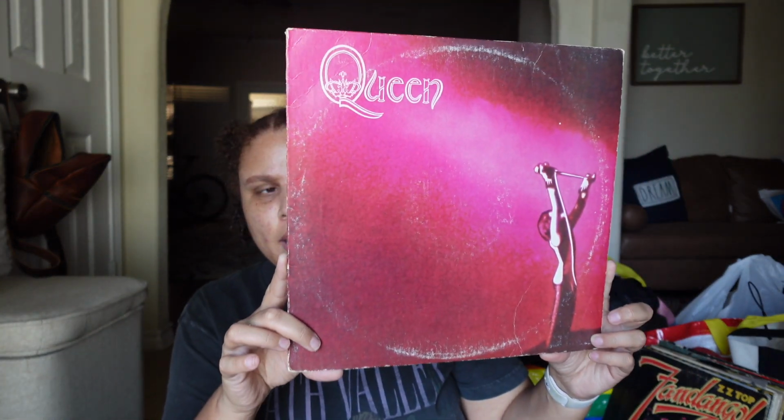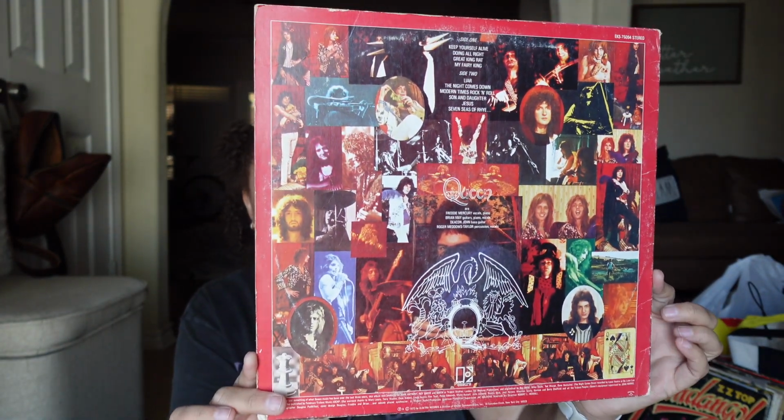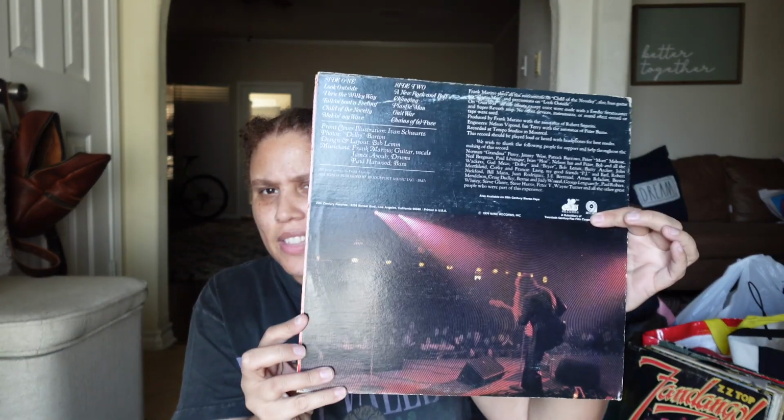But anyway, long story long, these are the records that I did pick up. I got this Queen record, and I believe this is the first record that they came out with, and I really do like Queen. I don't think I recognize any of these songs on here. I'd probably have to listen to them to see if I recognize the names, but I really do like Queen. I picked up this one because I thought it was cool and I didn't know anything about it. I don't even think this one's worth a whole lot, to be honest. I think maybe like $10.